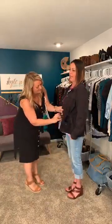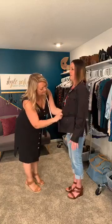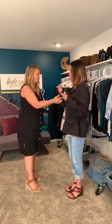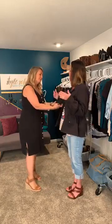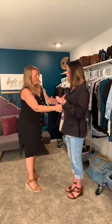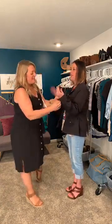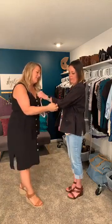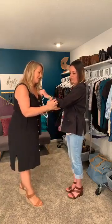I have something similar to this in a different color. It's in my coat closet, and in my mind I think of it as a coat, like a jacket. So I would only put it on if it was raining or cold. But clearly, I need to get it out of the coat closet and into my real closet. And I would separate what's in your closet by basic, interest, and completer pieces.